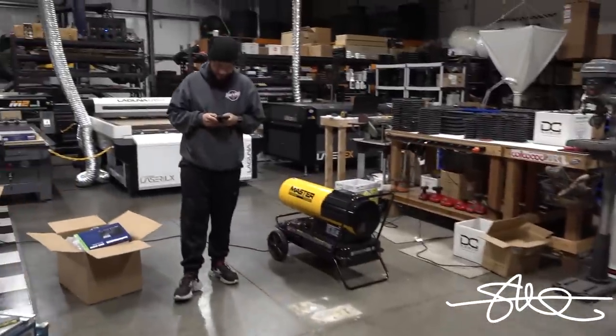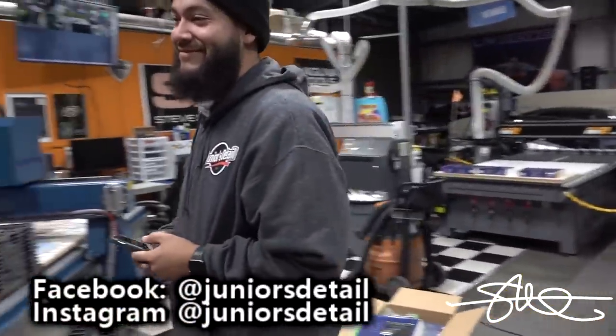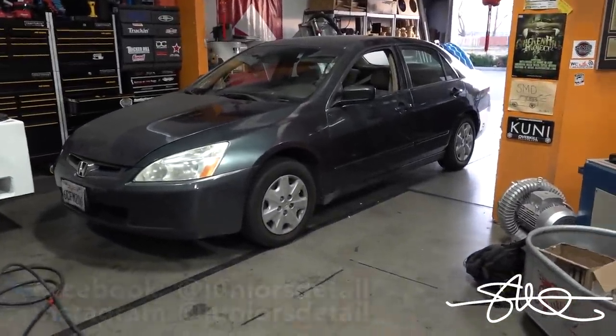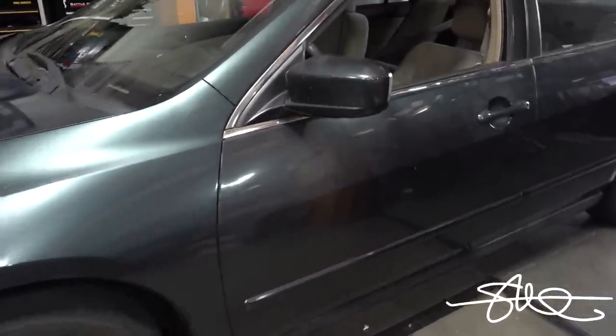We got my boy Junior from Junior's Detail, Sacramento, California in the house. Came over here early in the morning, on short notice, and he's gonna fix this up for me. I had him come over and take a look at this. I wanted him to see if he could do anything for this paint. As you can see right here, this is what we're starting with.